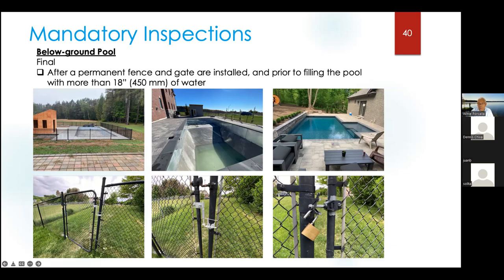Kailangan yung pool, before they fill it with water, nakalagay na yung fencing at yung gate. At the same time, they can only put 18 inches of depth of water in the pool. And then once we approve it, then they can fill the pool with water. So that's the requirement for a below ground pool.